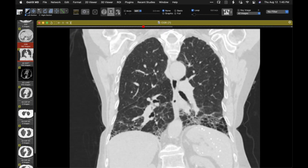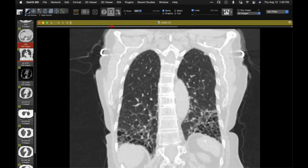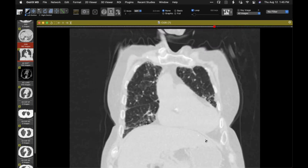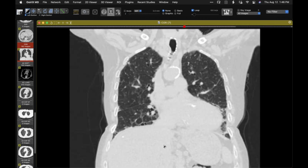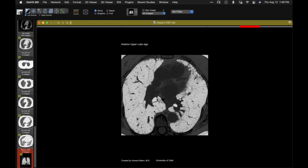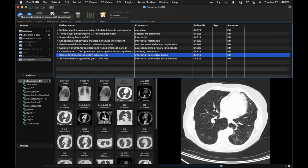the three signs that Jonathan Chung talks about. The first is the exuberant honeycombing sign in the lower lungs, and then a fairly straight edge, the interface between the involved lung and relatively normal lung, the straight edge sign. And then, albeit this is clearly asymmetric, the left lung is more affected than the right, we also have the anterior upper lobe sign, subpleural in the upper lobes as well. Those three signs are very consistent with fibrosing NSIP in this patient with, I forget, I think it's scleroderma. These are all black and white, but anyway, upper lobe sign, straight edge sign, and the exuberant honeycombing sign in scleroderma. That's a really nice example of all of that.